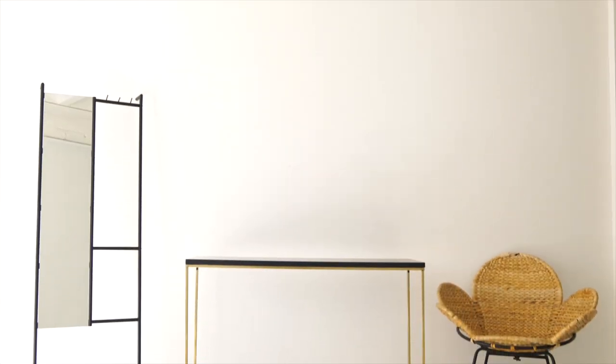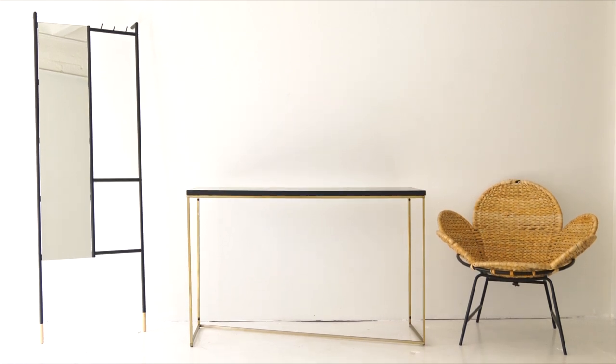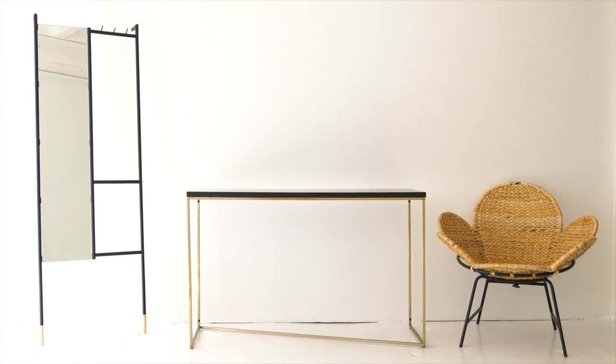So this is the space that we're working with. As you can see, it's very bare. It needs a little life and a lot of style. So I'm gonna get started on these four leather DIY projects. And once I've finished adding all the decor in, I will show you how it looks after.